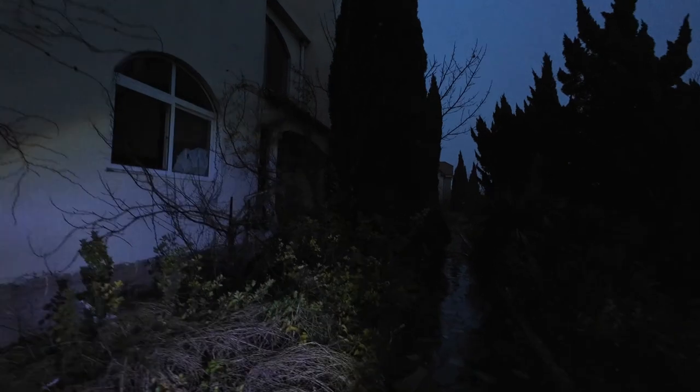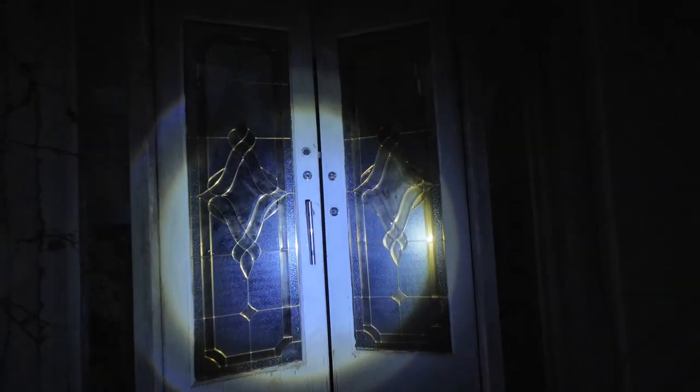Okay, some of these windows have been left open. Let's try. Okay, I think that's the back door. I think this is the front door. But yeah, look at all the apartments they had, all the rooms. Place would have had so many. Okay, fuck, this one's open. Let's check this one out. And then after we'll go. This is getting so dark. Fuck me.